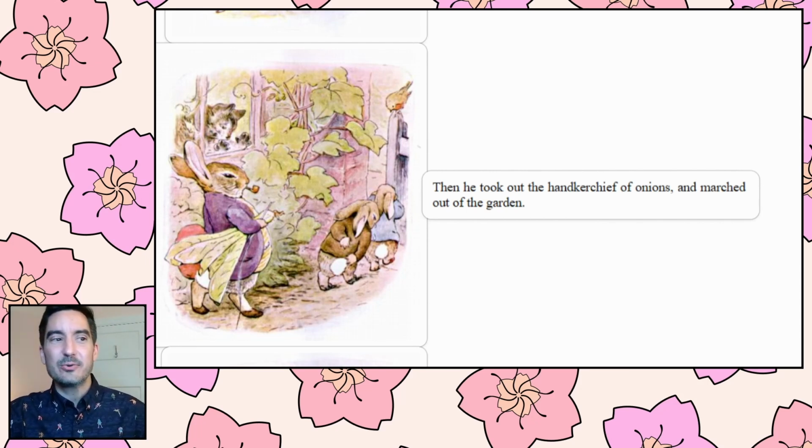Then he took out the handkerchief of onions and marched out of the garden. So the father took the handkerchief of onions back there, took some lettuce. The cat is in the greenhouse locked away. And poor Benjamin, he's holding his back and his butt because his dad hit him. Oh, too scary.